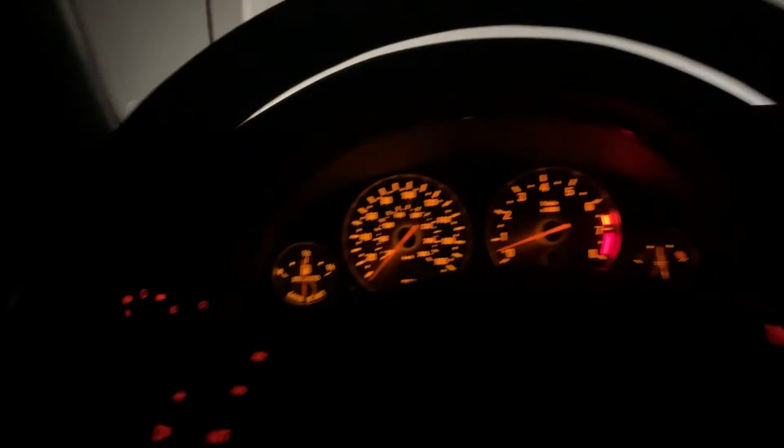Alright, so let's do this. Let's pull the handbrake nice and tight. Let's pull this thing off. Let's make sure we're not in gear. Let the clutch out. Make sure we're not going to roll back because we are at an incline. Pop the hood. Here we go. Nice and warm.